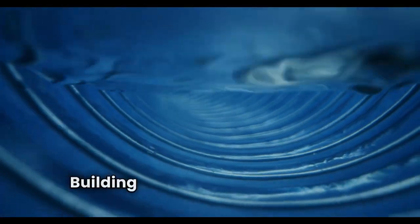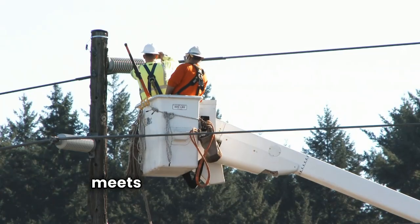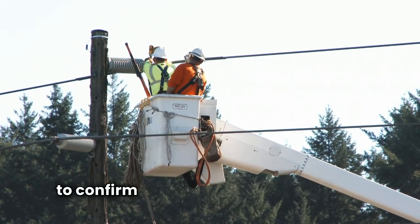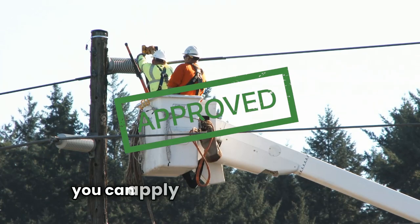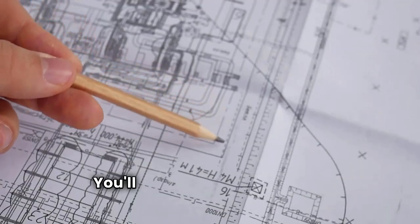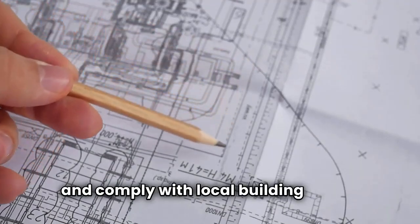Some areas of New Hampshire may not have municipal services, requiring the installation of private wells or septic systems. 7. Building permits. Lot approval. After ensuring the land meets zoning and subdivision requirements, apply for approval to confirm that the lot is now buildable. Building permit. Once your lot is approved, you can apply for a building permit from the town or city's building department.